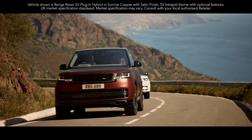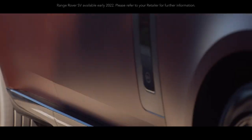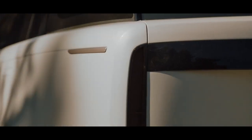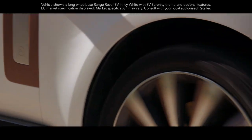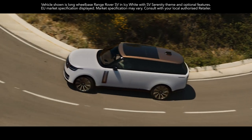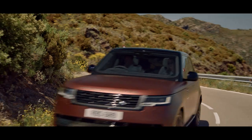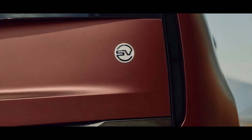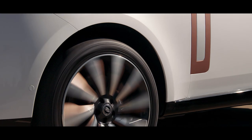The new Range Rover SV is an exquisite interpretation of Range Rover luxury and personalization. Both standard and long wheelbase models can be tailored to suit your needs, and there are two new exterior and interior themes available: SV Serenity, which epitomizes pure luxury, and SV Intrepid, with its focus on heightened dynamism. A hand-finished ceramic white and black SV roundel adds another exclusive touch, encapsulating the distinction that SV stands for.